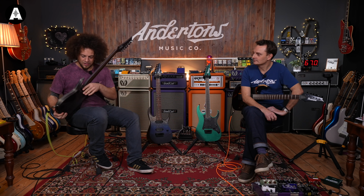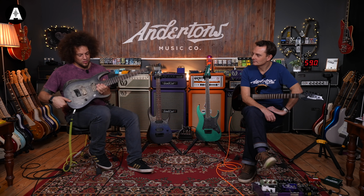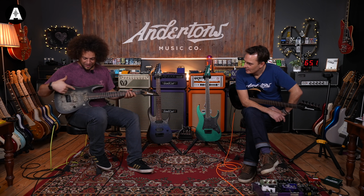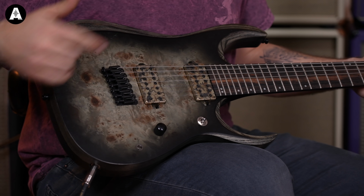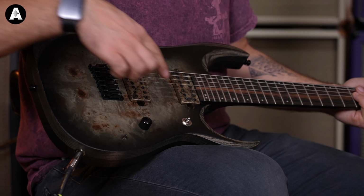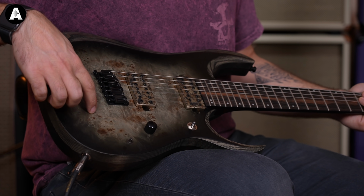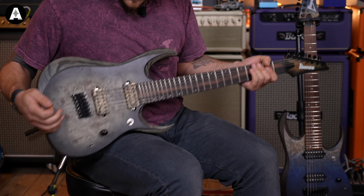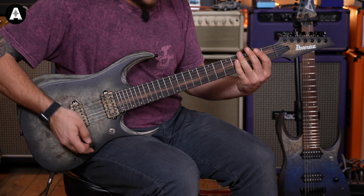4-piece bolt on with a nice big recessed heel joint so you can get right up there. And we've got the coil split volume 3-way. We've got the Bare Knuckle Aftermath set in here, and these have got Battle Worn Tiger sort of covers, which look really nice against this bell top. So yeah, it's made for brutality. That looks great. Give us some dirtiness.